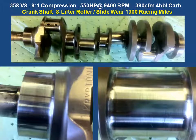Again, here's the crankshaft. Here's a couple of areas. Number one, here's the end of the shaft. Literally, this is a very expensive crankshaft, by the way. The end of the crankshaft is still like brand new. And here's the main journal. Beautiful, beautiful shape. And that's what we expect from the diamond-like advantage for motorsport.